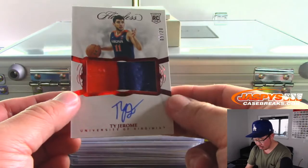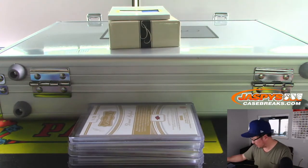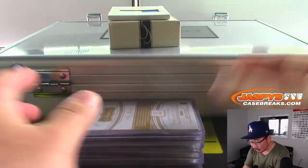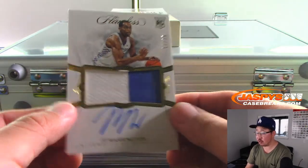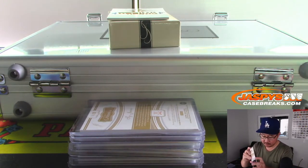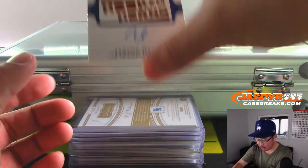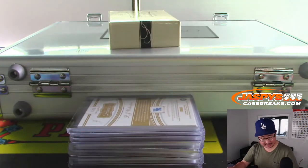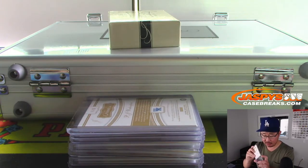Two-color patch, an autograph, Ty Jerome, 5 out of 20. And we got, I think this was a top 12, top 10 pick, PJ Washington, 17 out of 25. And last but not least out of the slider box is Hook'em Horns, Jackson Hayes in his Texas gear, 13 out of 15, who impressed in summer league. And hopefully he'll get a role, an increasing role, a bigger role on the Pelicans right now.